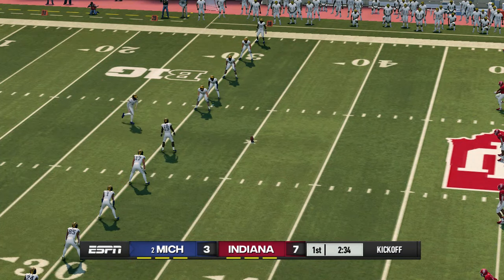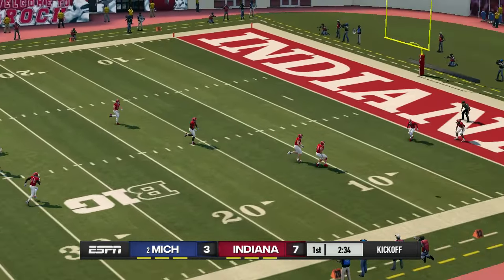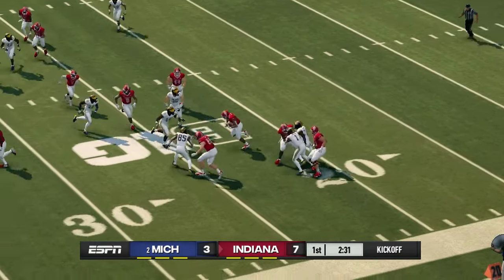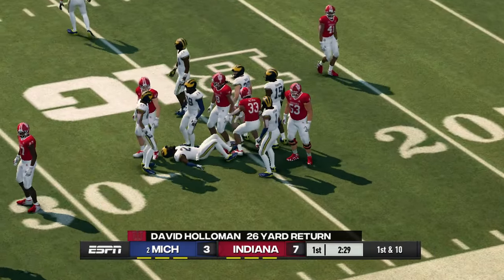Michigan ready to kick this one off. Nice kick, plenty of distance. He's to the 20. And down he goes at the 24.